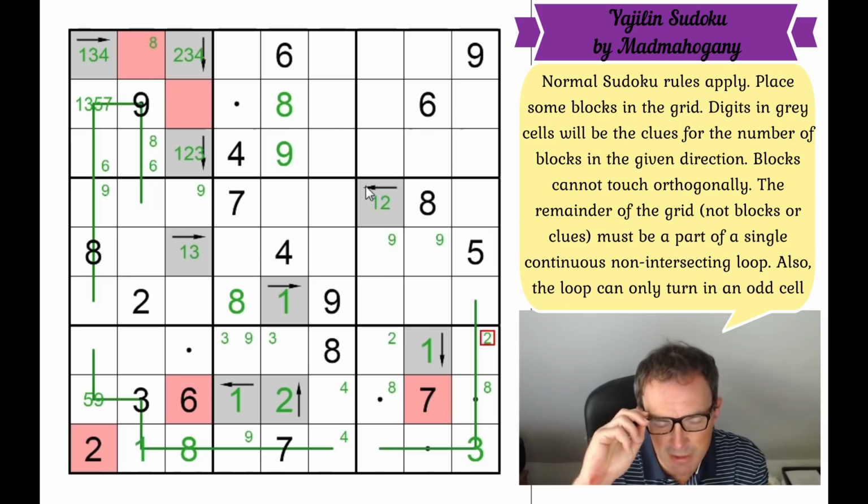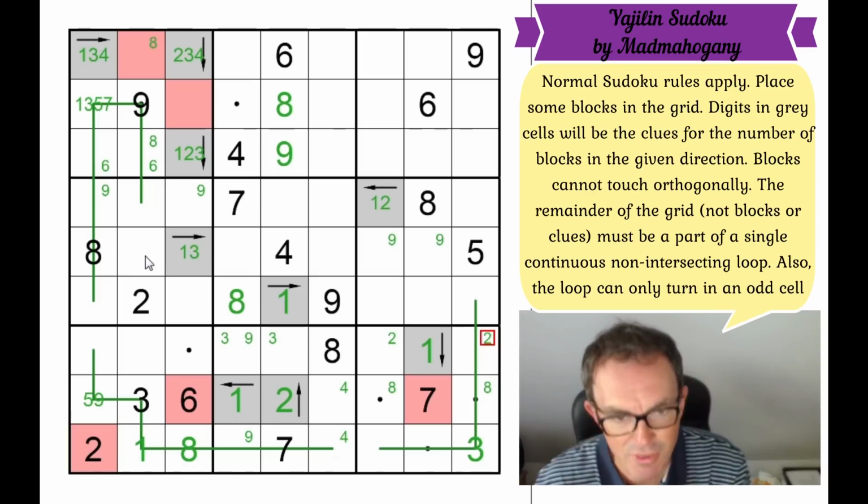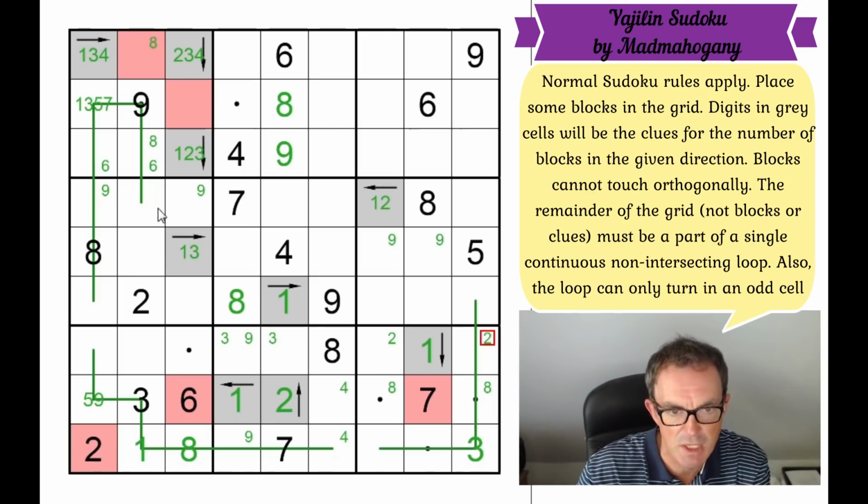One of the things I've been impressed with so far on this puzzle is that it's needed both the logic of the Yajilin and the logic of the Sudoku to make progress. It's very common when you see these hybrid puzzles that we find ourselves doing the whole Yajilin and then the whole Sudoku, or vice versa. But to mix them up, now that takes real skill.